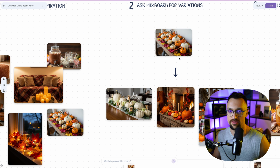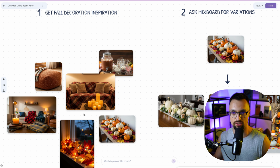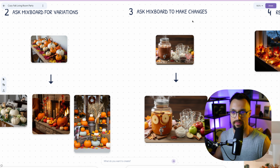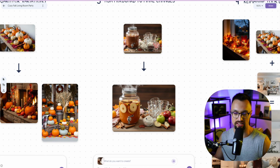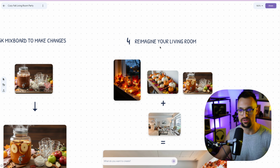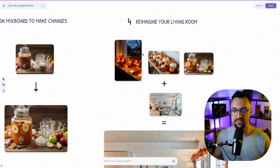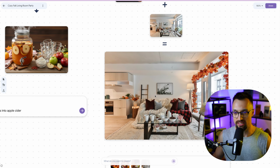Because once you go here, ask Mixboard for variations. So if you have one photo, it will create more variations. Here is the decoration or fall inspiration. Then ask Mixboard to make changes. So you have this photo or image, and it will basically create a different one. And the last one is that it can help you reimagine your living room. So you put there these fall inspiration photos, and your living room underneath, and it will create a photo of your living room with all the fall decorations there, so you can imagine how it will look.